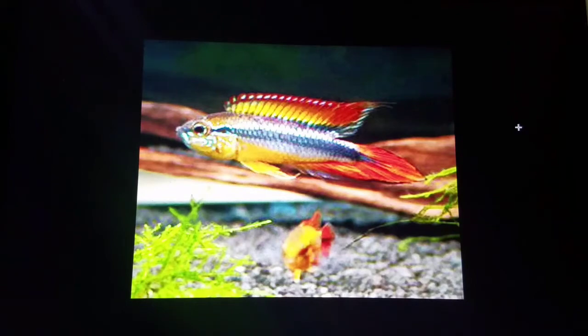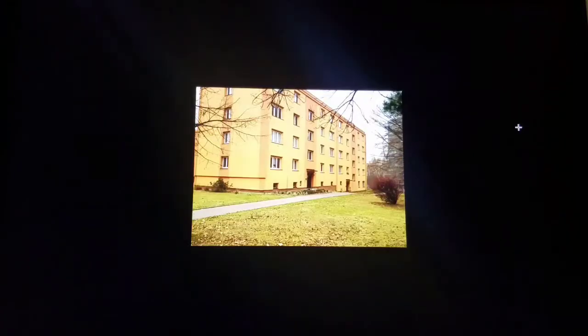A town that has the fish convention every year. Also, every month somewhere in the country there is a fish gathering, whether that's for livebearers or for cichlids or whatever, but it's a big part of the culture. And according to a 1996 census, 40% of Czech people had someone in their house with a fish tank, so they were living in a house with someone who kept fish, which is way higher than the rest of Europe.